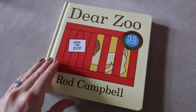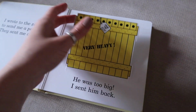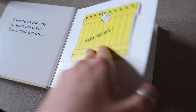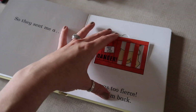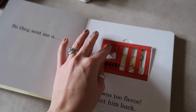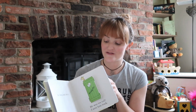So it starts off, I wrote to the zoo to send me a pet, and they sent me, and it goes on from there. So you've got all things like elephants, and they've got to lift open the cages to find what's in what. And with this, obviously, you can then start making the animal noises, which she's now started repeating back to me. So she now knows what a lion does and what a monkey sounds like. And yeah, it's a really simple book, but so effective for her.